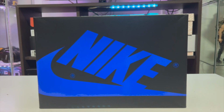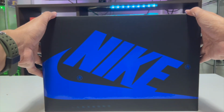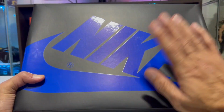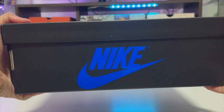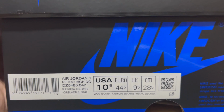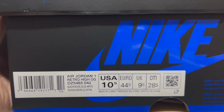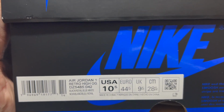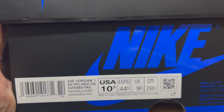Alright, before natin silipin yung sapatos, let's have a look on its packaging. So the Reimagined Royal comes with a standard shoe box with a blue Nike logo on the top of the box, on the front, on the back, on the left side of the box. You can also see the labeling. Air Jordan 1 Retro High OG. The official colorway is black, royal blue, white, and the shoe size is USA 10.5.